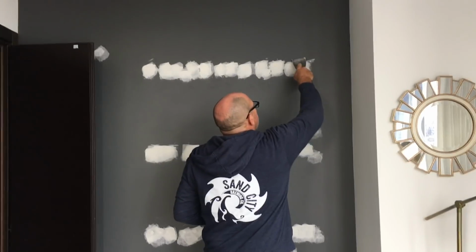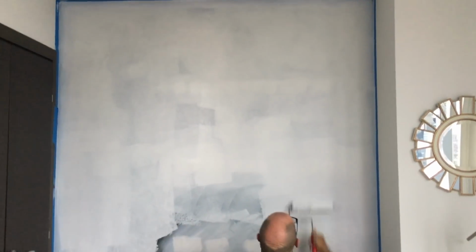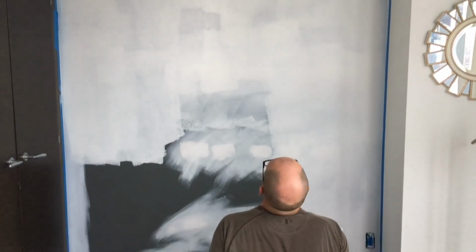I wasn't anticipating that it takes a lot of primer to cover basically a black wall. You can still pretty much see the charcoal through it, so I think I'm gonna have to add another layer or two myself before I add any color. I hope this doesn't set us back too much because we're on a deadline, people.